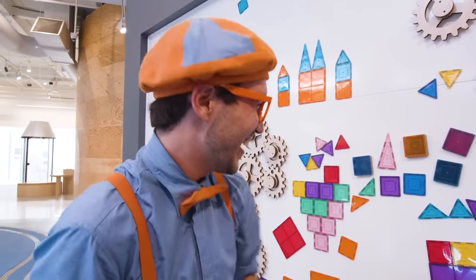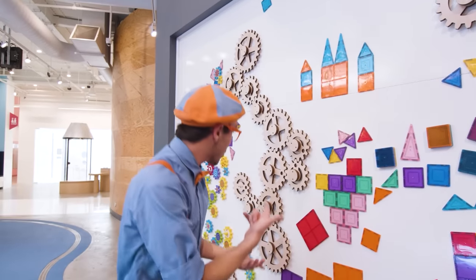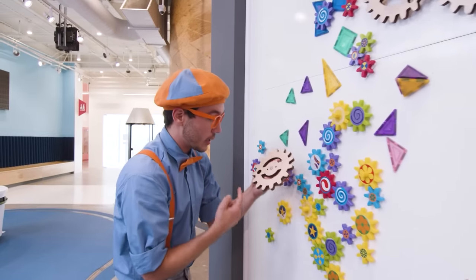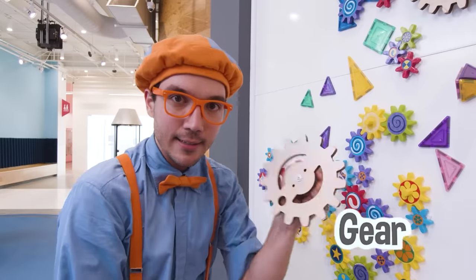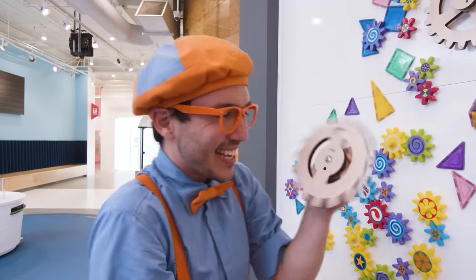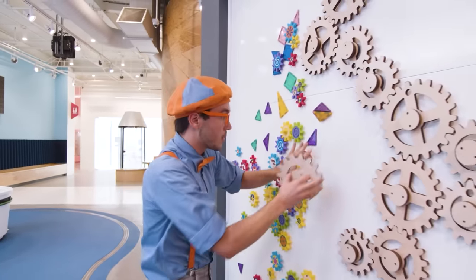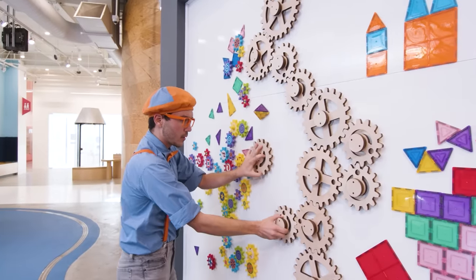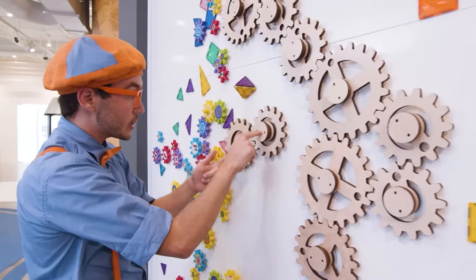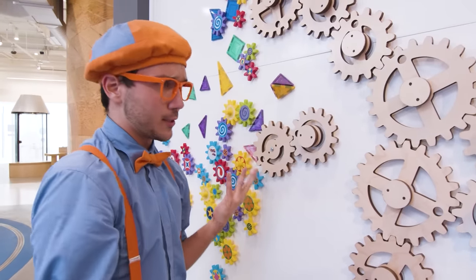So silly. Whoa, and do you know what this is? Yeah, look at it. This right here, yeah, it's a gear. Whoa, look at it go. Yeah, and when you take a gear and you put one gear next to another gear, when you turn this one, the other gear will turn too.